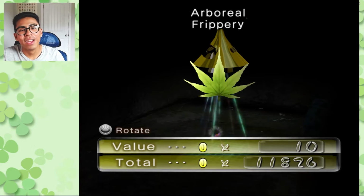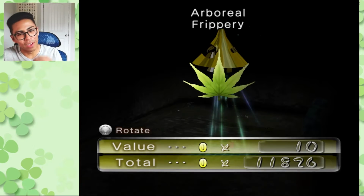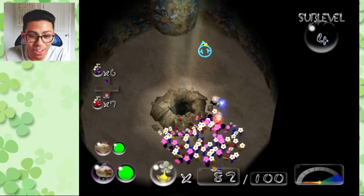Alright, so 10 Pokos for the Abrial Flipperies, meaning the good stuff.